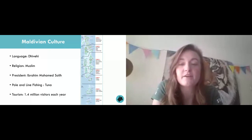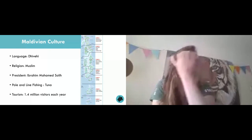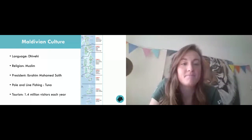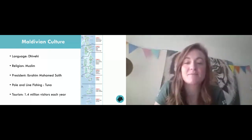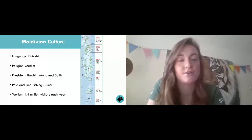There are around 1,200 islands. Of these, there are about 140 resorts that you can visit, and about 200 uninhabited islands. So there's still a lot of wild space there. And they have a population of around 400,000. The climate's absolutely lovely in Maldives, so I can highly recommend it. It's about 30 degrees all year round. There's a wet and a dry season, but generally any time of year you go, you're going to get some sunny weather.